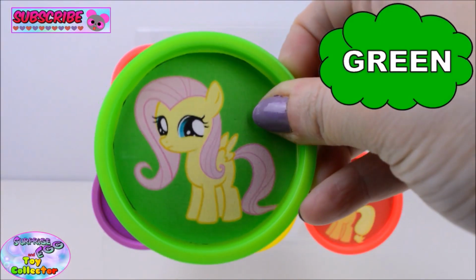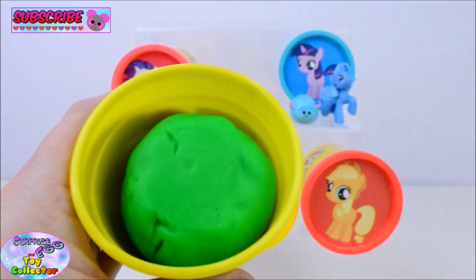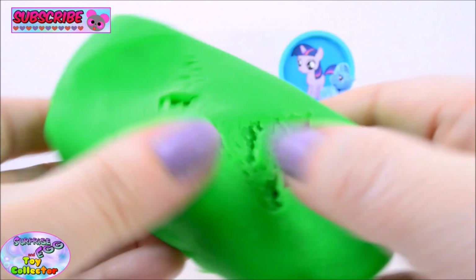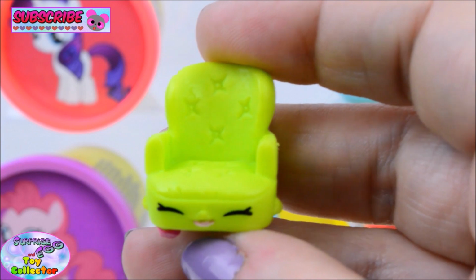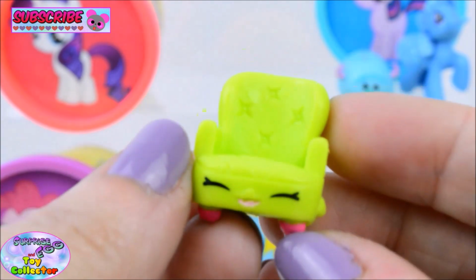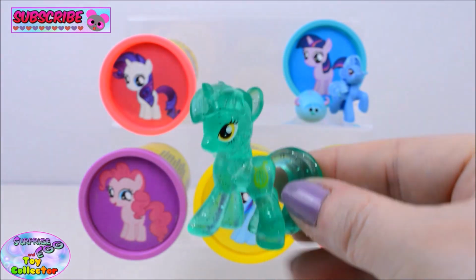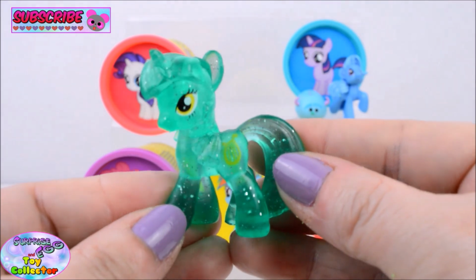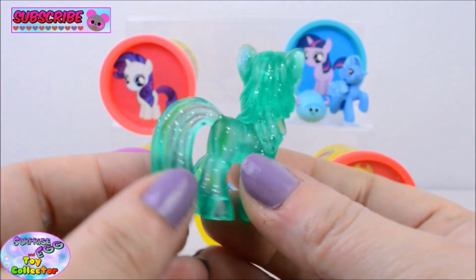Next on our green can, we have Fluttershy. Green. In here we have the Season 4 Shopkin Comfy Chair. And we also have Lyra Heartstrings. And Lyra is green and filled with glitter.